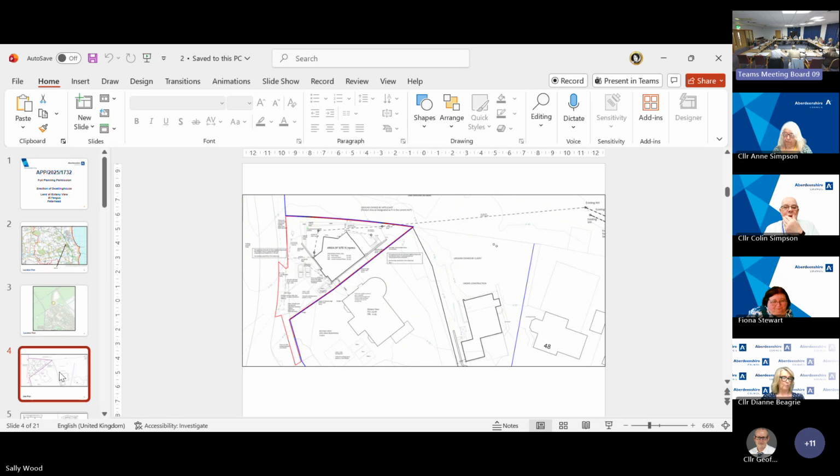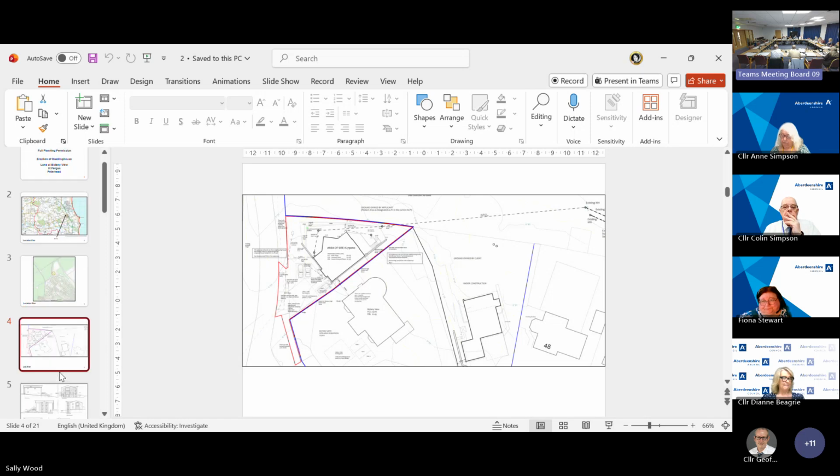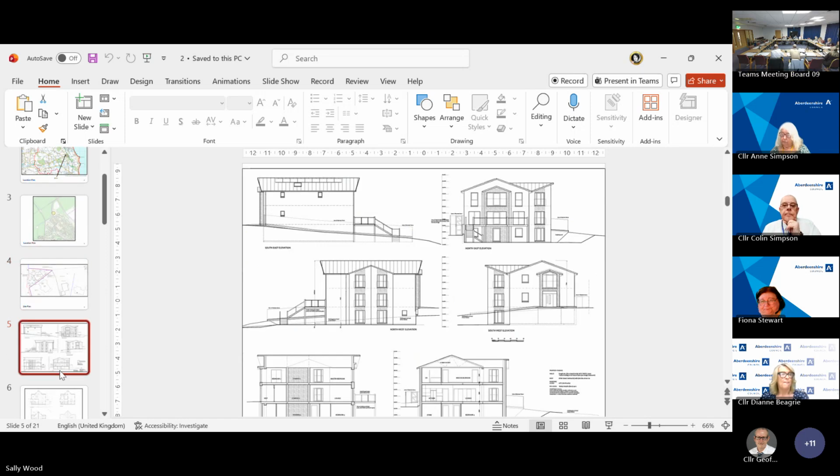Principle of development, as expressed before, is acceptable. It is a gap site within the settlement of St Fergus. But the main issue is in relation to the design, scale, character and the landscape. The proposal is for a large contemporary 3-storey dwelling house. And it is considered to be out of keeping with the surrounding area, which is characterised by largely single-storey bungalow-style homes with much more traditional forms in terms of roof pitches, design and materials.